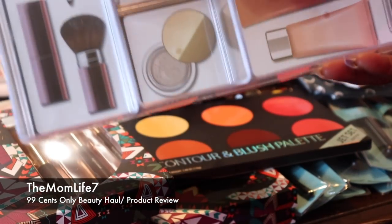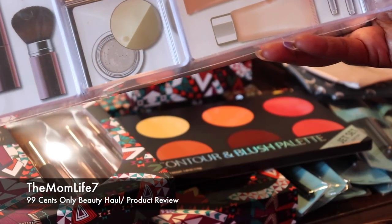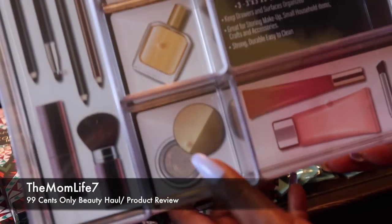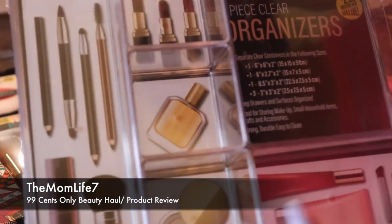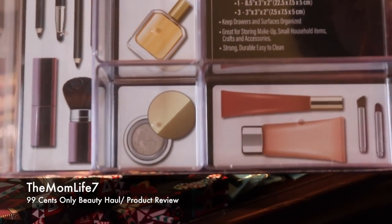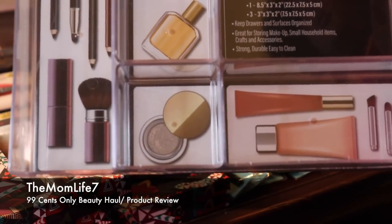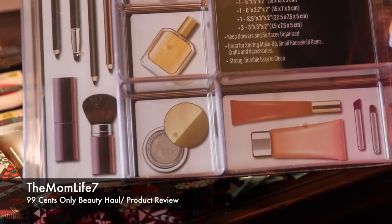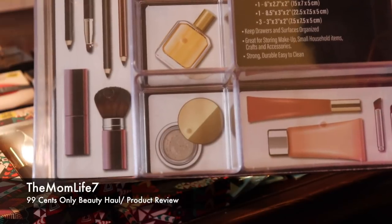Okay, we also got this six-piece clear organizers. I don't know, do these separate or do they stay together? I'm not sure. I think it's one piece, but don't quote me. Anyway, I kind of wish I had got two of them, one for my daughter and one for me. So we'll just flip a coin over who this belonged to. Hopefully you guys can see that. Can you guys see that?